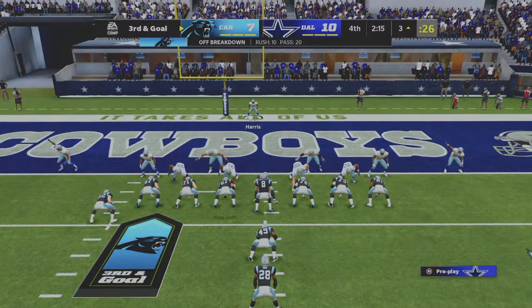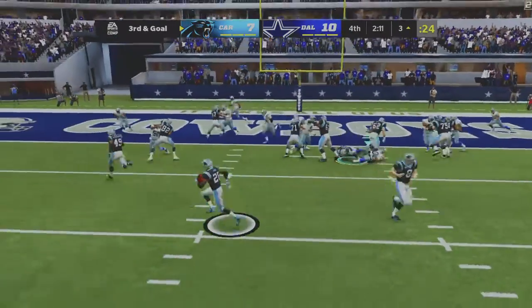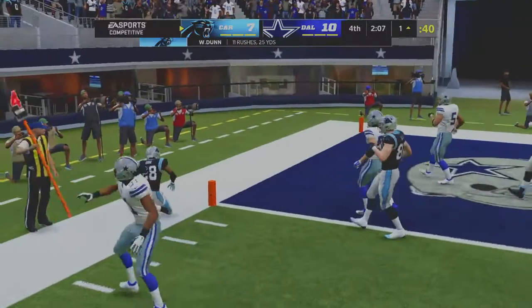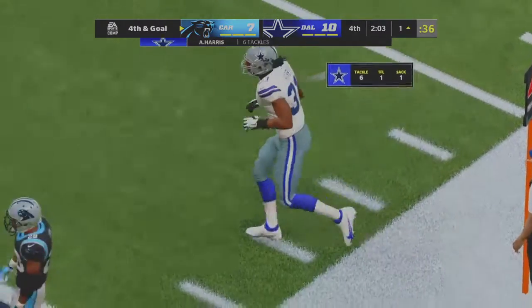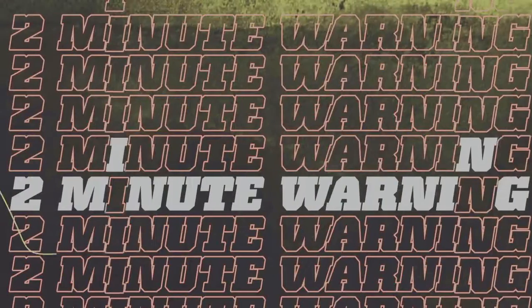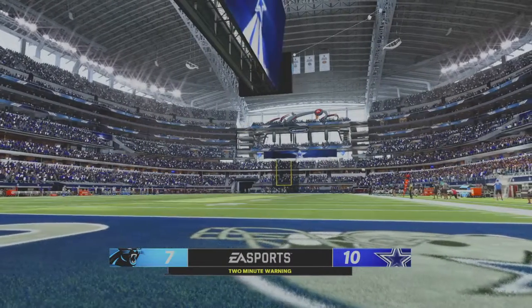For the lead, here's 3rd and goal. He'll try again. And he gets halfway there, down to the 1-yard line. Only a yard there, so it brings up 4th and goal. 3 points separating these two sides with 2 minutes left to go in the 4th.